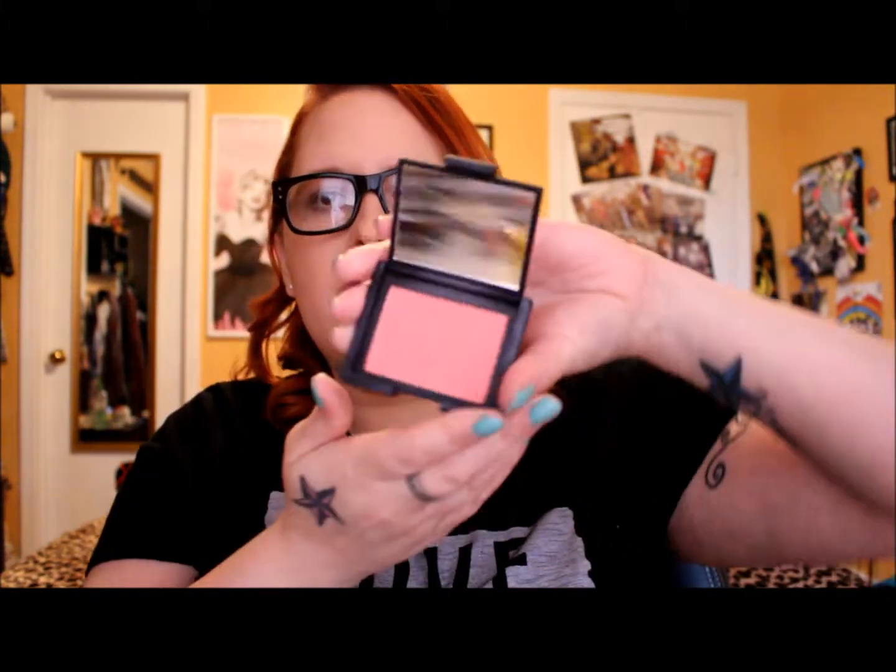The first is actually this Nars Daydream, and I don't know if this is limited edition. I got it around this past Christmas, and I think it might have been one of the limited edition ones. I'm not sure, but I used it a couple of times back then, and then I put it in my collection. I forgot about it, and then I just pulled it out about a week and a half or 2 weeks ago, and I just realized how beautiful the color is, and it's perfect for spring.